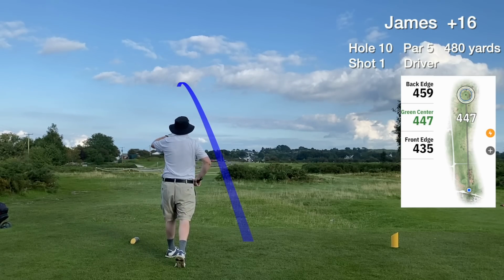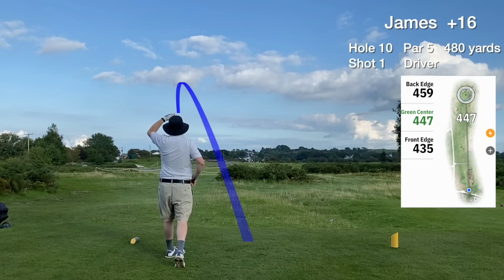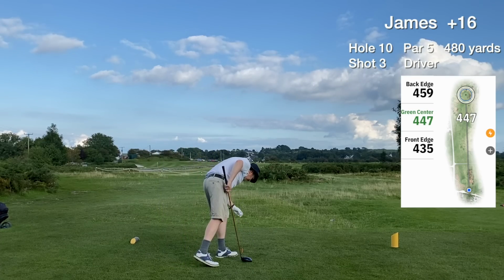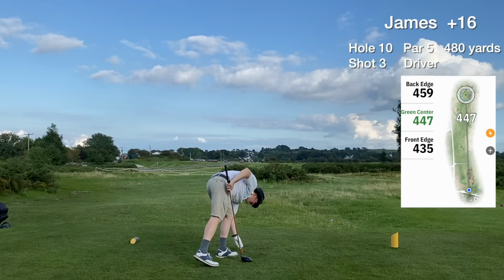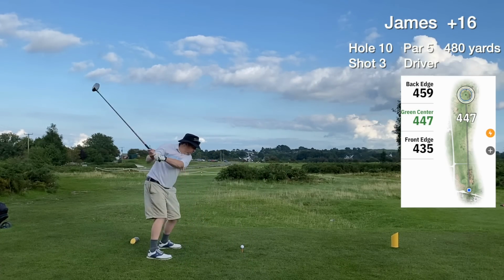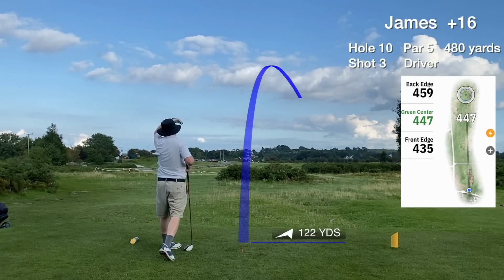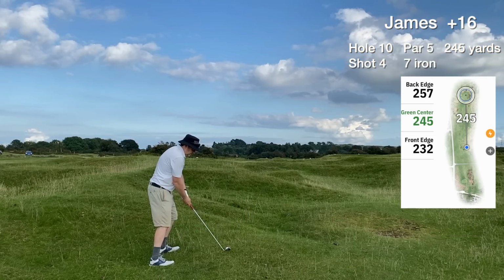The back 9 at Holywell starts with a par 5, and we double cross this drive. Things aren't getting any easier. It hit the road and bounced up out of bounds, and it's 3 off the tee. So 3rd shot here, it's kind of a wipey fade, but it goes down the right, it's in play.